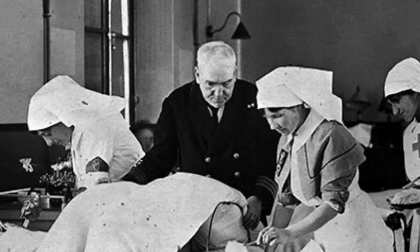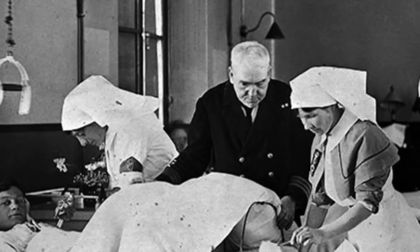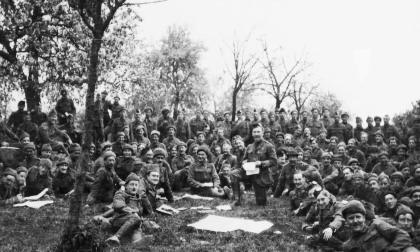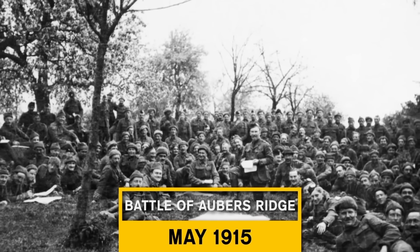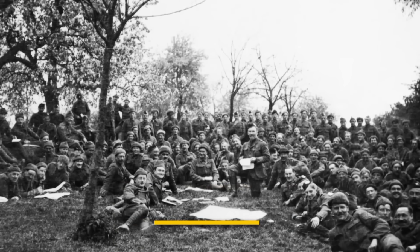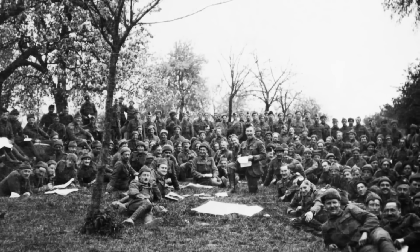We're not even joking. Morphine was also used for euthanizing soldiers who were maimed beyond recovery, and a lethal injection was the only way to put them to rest. A British private, recalling heavy casualties in the Battle of Aubers Ridge in May of 1915, remembered a man who had no eyes, no nose, no chin, no mouth, and yet he was alive.